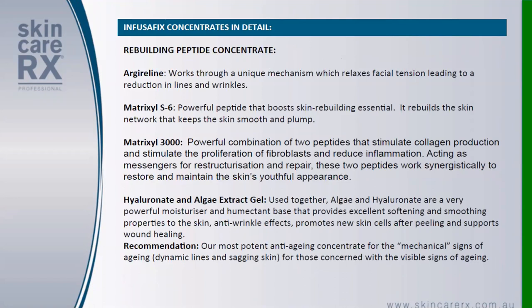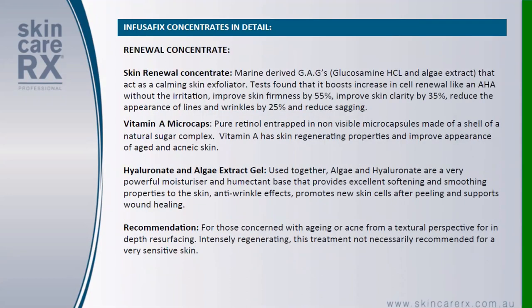So looking for anti-aging, powerful peptides to rebuild, looking to reduce the signs of aging in the skin, plump and hydrate the skin, again promotes new skin cells after peeling and supporting wound healing. We've got our skin renewal concentrate. So this has our vitamin A, this has our algae in there again as well.